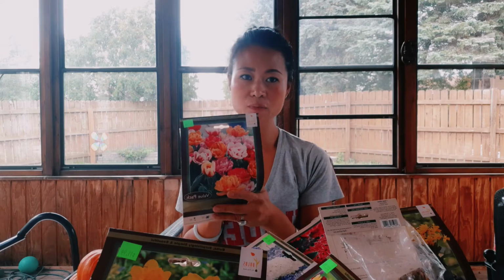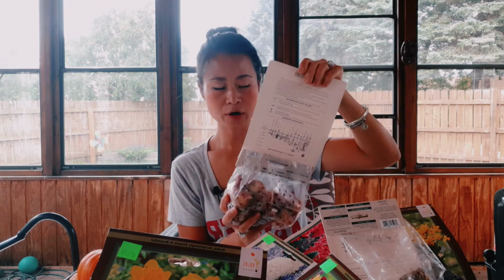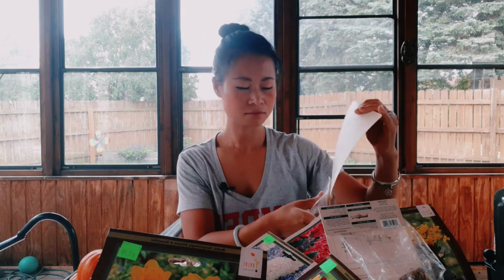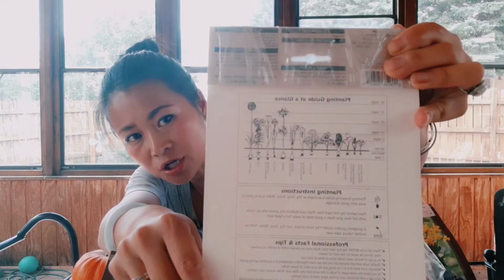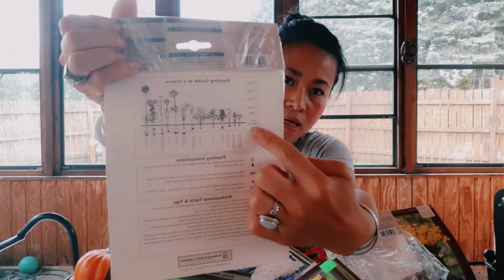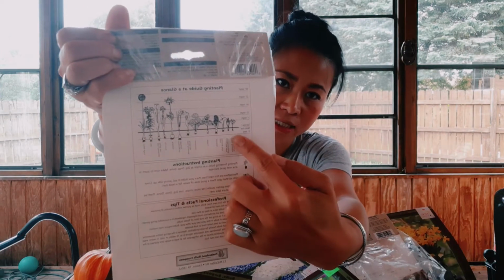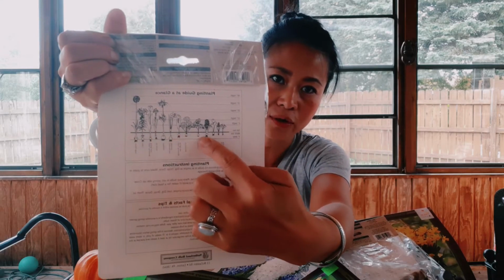So on each package, on the back of this piece of cardboard flap or whatever you call it, you will see an instruction for each of the different kinds of bulbs and how deep they should be planted. And here is your soil level. This line is your soil level, okay?